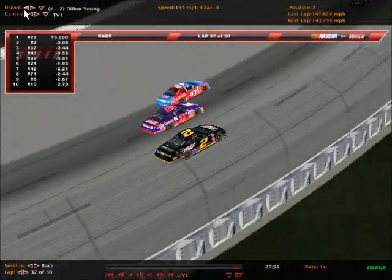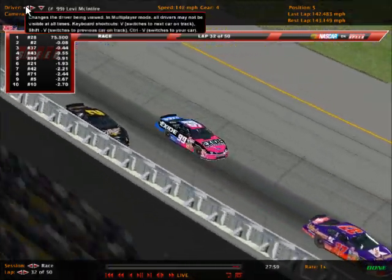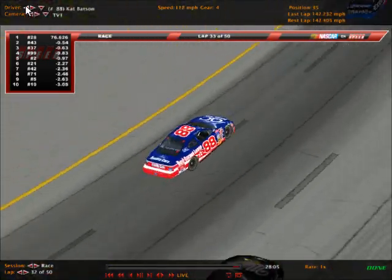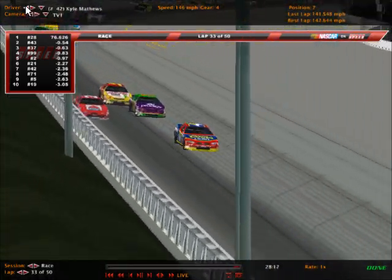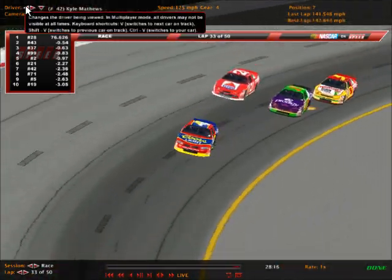And meantime, look at Joshua Collard beginning to roll in that 43 car. He goes inside of Osborne and gets by both him and Dylan Young. And now McIntyre goes by as Young couldn't keep his car off the wall. Now Kat Batson goes by the lap car in 35th position. So Young drops to 6th, I think. No, drops to 5th, I should say.